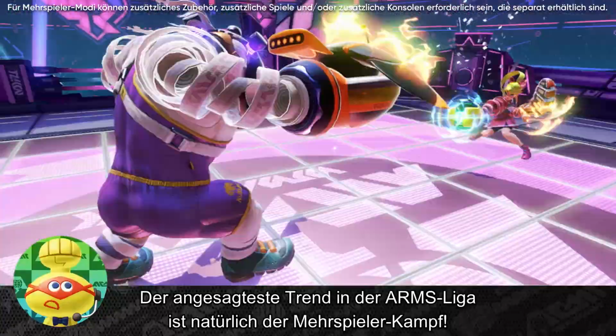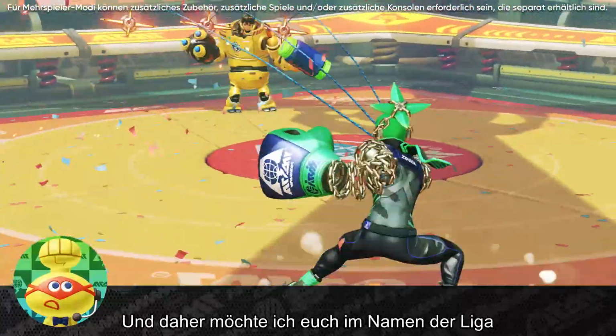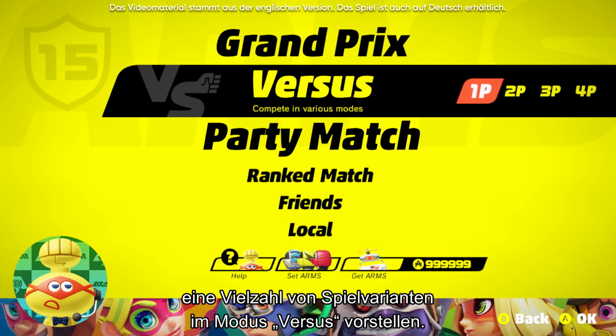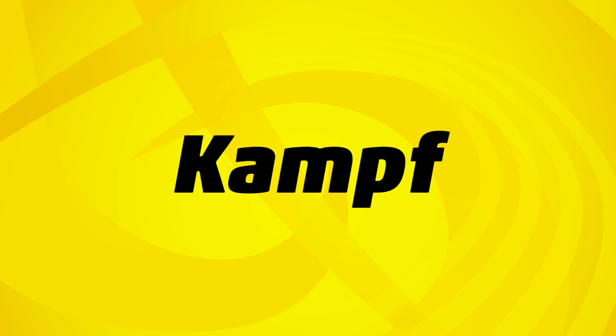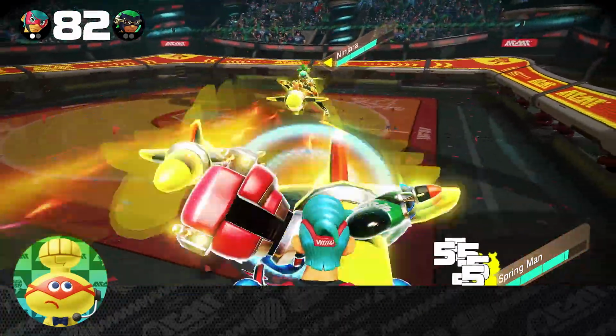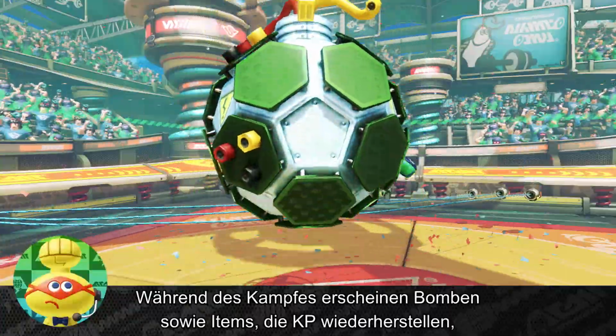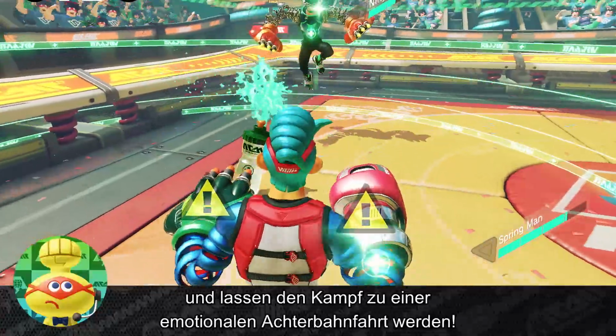The hottest trend in the ARMS League is, of course, multiplayer battles. And so, on behalf of the league, I'd like to introduce you to a variety of playstyles in Versus mode. First, here's the most basic mode, Fight. During the fight, bombs and healing items drop in, sending all fighters on an emotional roller coaster.